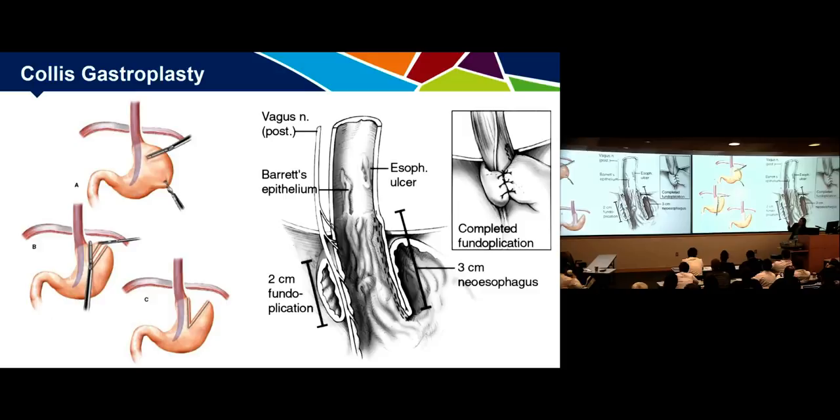Although doing a Collis does increase your leak rate, and you have to explain that. That's been shown in many series. You have to explain that to the patient. But I think it's an important skill to have so that you have that decreased axial tension.